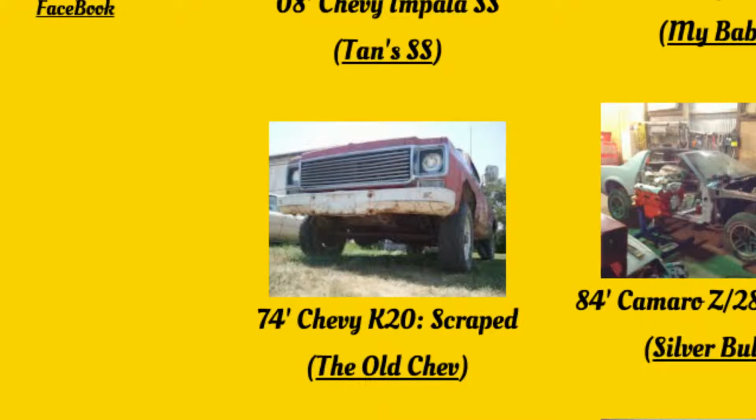As you can see, the 84 Z28. Hold on, we'll go back to this a little bit here. The 77, which went ahead of that, was basically way too rusted out to save. I mean, this thing literally, you push the clutch and the cab would move back 4 inches, with no fenders kind of holding the cab forward. It was pretty crusty.